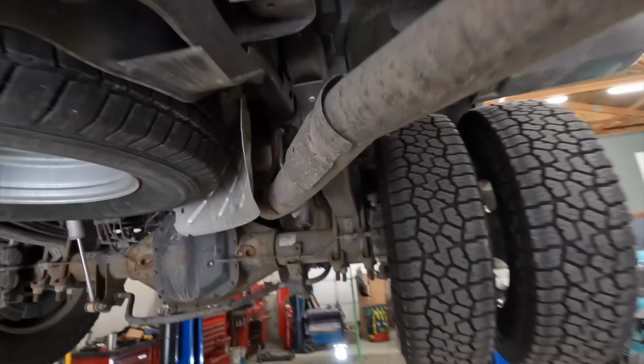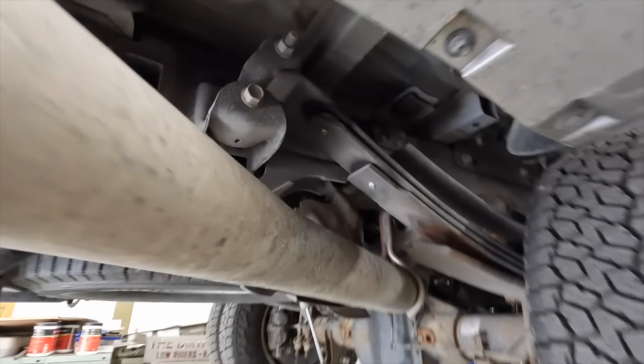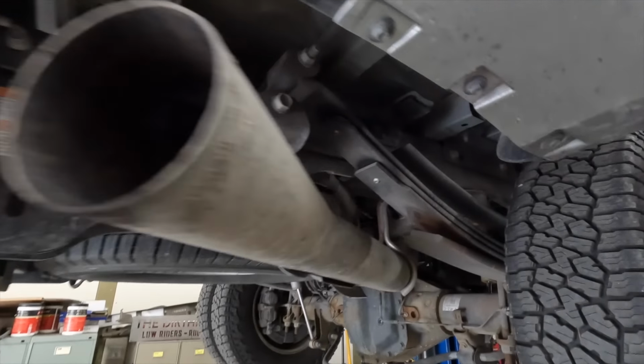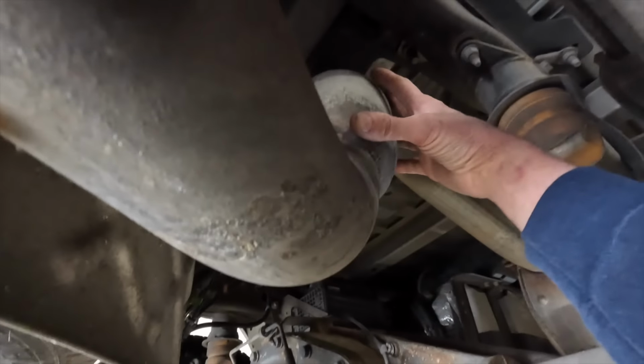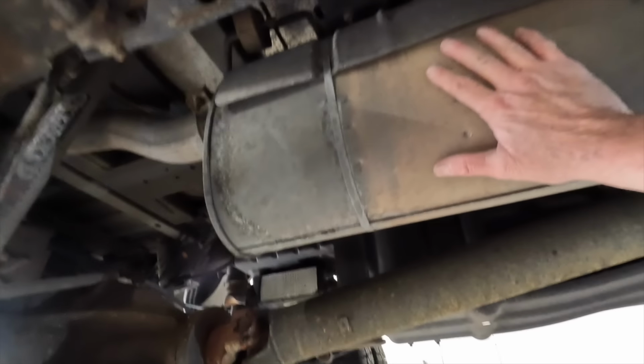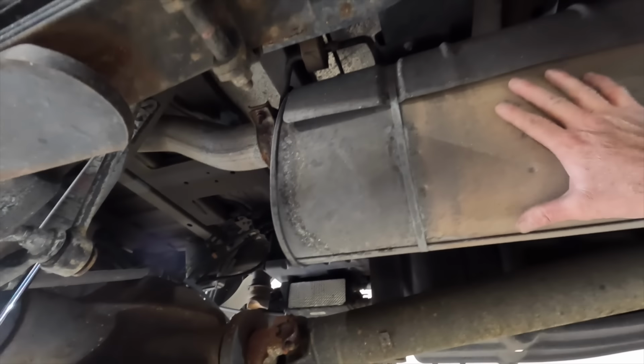Let's take a look at the exhaust system on it from the factory. The tailpipe section is all 3.5 inch. It's got a little resonator back here. That's not gonna have any baffles in it. That should just be a perforated tube and fiberglass mat. And then we got the main muffler right here. This is a big dog.